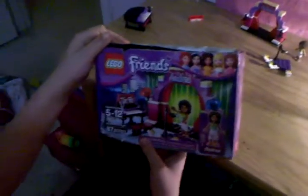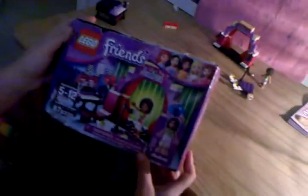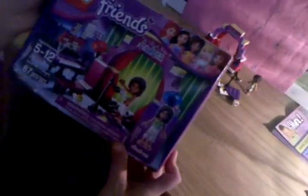This is the set Ellie Angel's music, and it's from Lego Friends. You got to see the detail. There's 87 Lego pieces, for ages 5 through 12. Set number 39, 32.